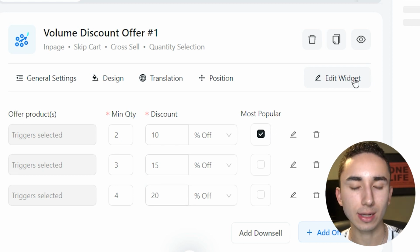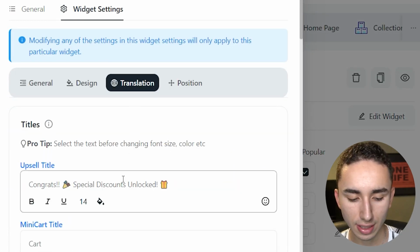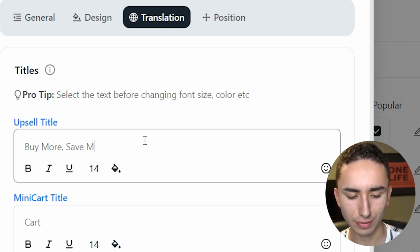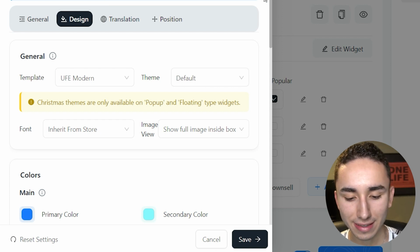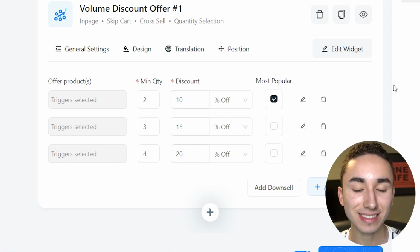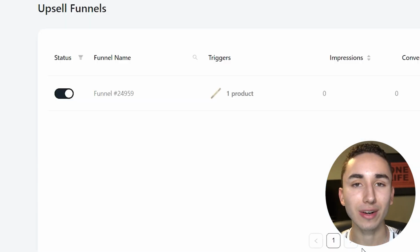Then we want to edit the language a little bit. So for the widget, we can go to widget settings, go to translation, and then this is going to be the title. So I always do buy more, comma, then save more, and then exclamation. Sorry for my horrible typing. And then for branding purposes, I'm going to make sure the color is the same as the gold that we use on our logo. So we go to design, then if we scroll on down to checkout button, make sure it's your color, click on save, and then boom, you got a nice looking upsell 2, 3, 4. Let's click on save and publish, and that's going to appear on our product page.